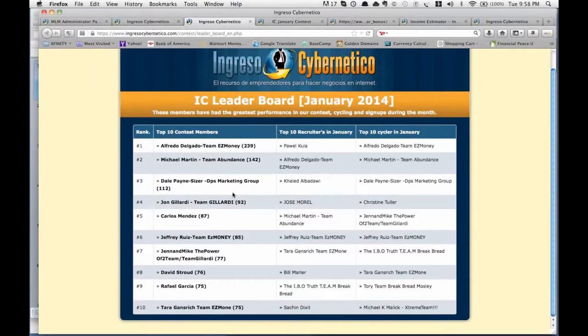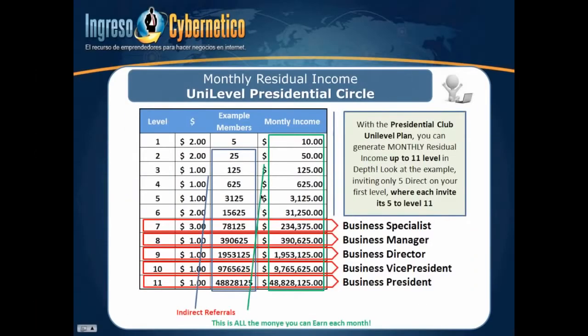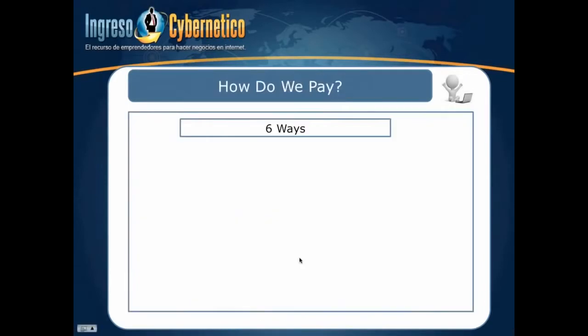Whoever's at the top gets first, whoever's at second, whoever's at third, those are the people that earn it. This changes all month long. In fact, the last day of the month, you will see these numbers changing a lot. In the last 2 or 3 days, they just start changing as people are building up. We also show who the top 10 recruiters are for the month.